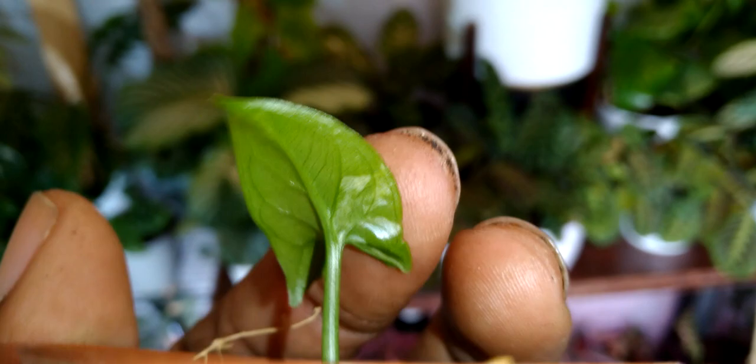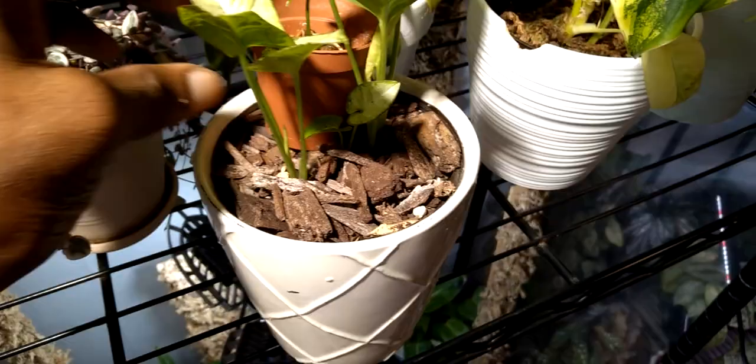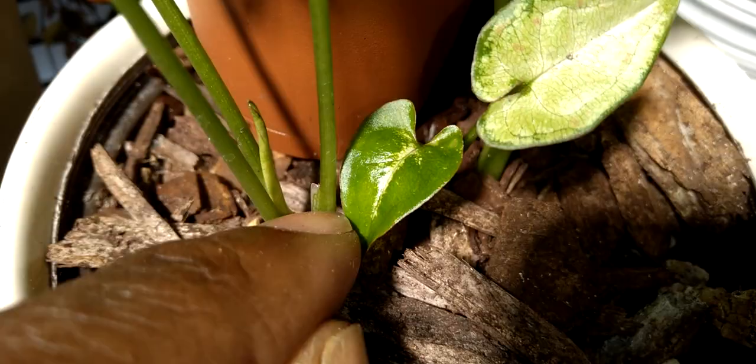Anyway, I think that's variegation. I don't know, but this is the Albo Syngonium. Not doing too good, as you can see from the first leaf that I showed you guys a while back. Down in here, this looks kind of like a, what's the name of that syngonium? Oh, I forgot. The velvet syngonium.